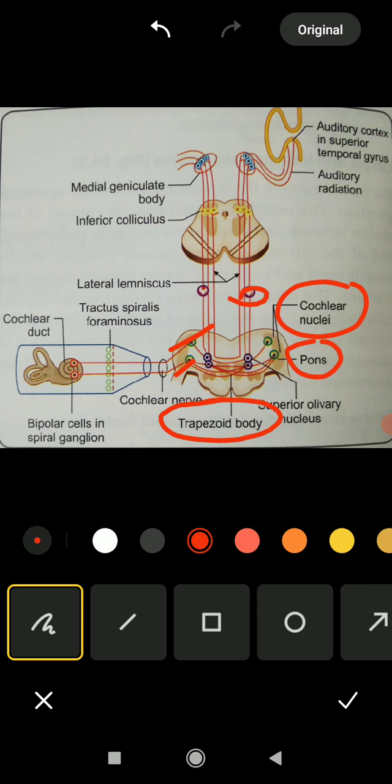This auditory tract will reach the level of the midbrain, where a few of the fibers will end up in the inferior colliculus. This inferior colliculus is concerned with the auditory reflex. What is this auditory reflex? If somebody calls you, you will respond to them immediately. If some vehicle honks, some horn is there, you will be able to respond immediately because of this inferior colliculus of the midbrain. It forms a separate tract called the tectospinal tract.